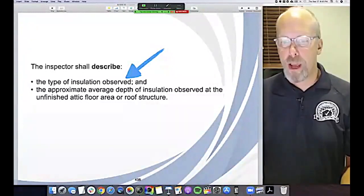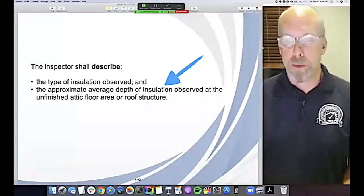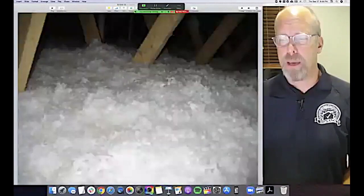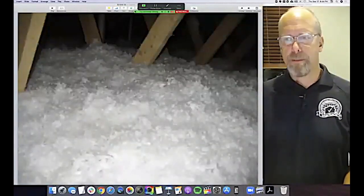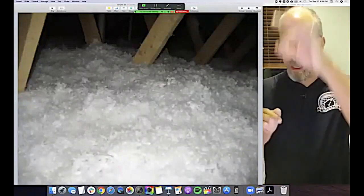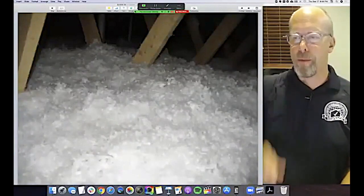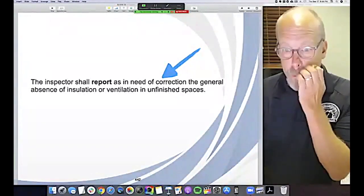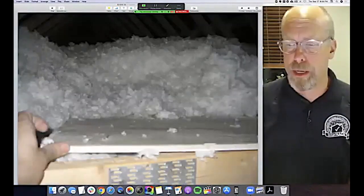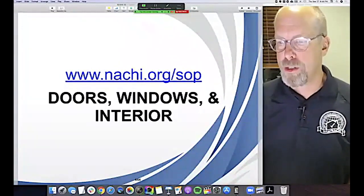The inspector shall describe the type of insulation observed, fiberglass, blown in, and the approximate average depth of the insulation observed. You can measure it with your measuring tape, or you can guess. Sometimes they'll have a tape installed by an installer, like a white strip of paper with numbers on it to help you out. The inspector shall report as in need of correction the general absence of insulation or ventilation in unfinished spaces. We already described the access panel as missing insulation.